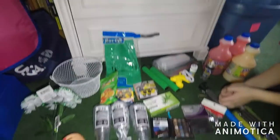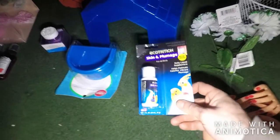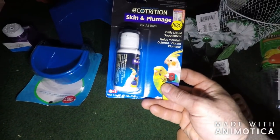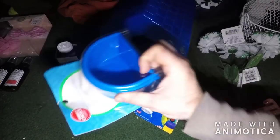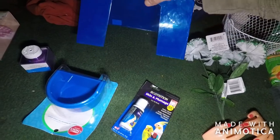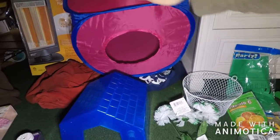Moving over here. We're going to do four stores in one because we didn't have very much at three of them. This is a PetSmart. Some skin and plumage liquid for birds. It looks like a bird feeder or something, right? A bird bath, maybe. Medium to large birds for their food, maybe. This is going to be a cat house. And this is like a little cat thing, maybe. It could be a dog thing or a cat thing. Yeah, like a cat thing.